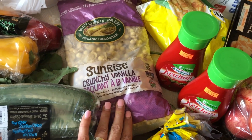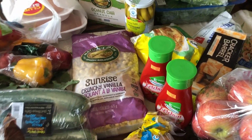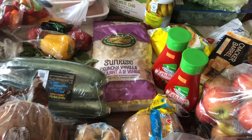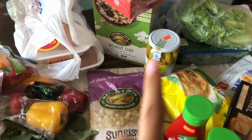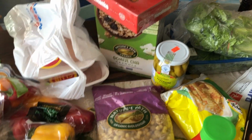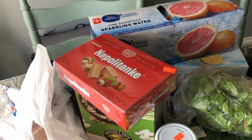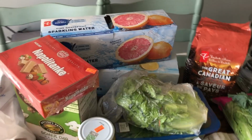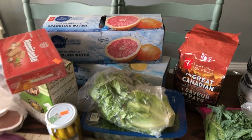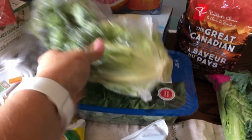I was all out of cereal, so I bought some more. As you all know, my kids don't eat cereal that often, so that bag will last me well over a month. I was also out of their favorite granola, and it was on sale, which was great. And then I bought these cookies to go with for the beach. There's the sparkling water that we buy all the time. I've got my Boston lettuce for lettuce wraps, spinach.